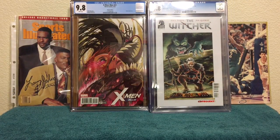Witcher, number 1. That is the Stan Sakai cover. And with The Witcher going to Netflix, the book really could pick up a lot of steam, and that variant is a little bit harder to come by than the standard cover.